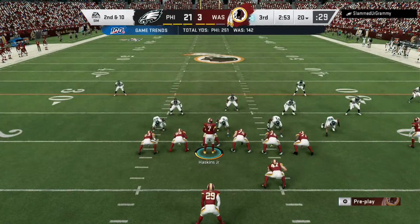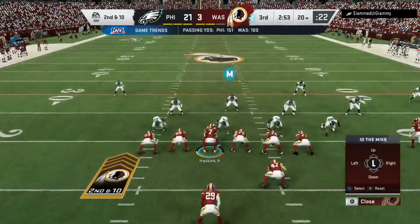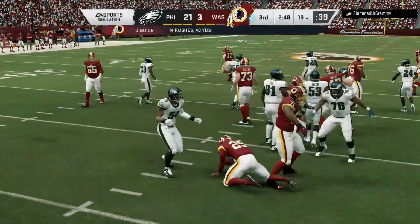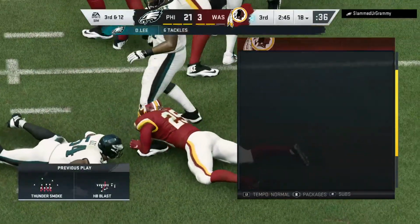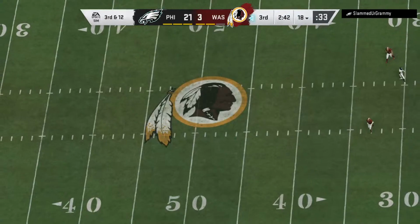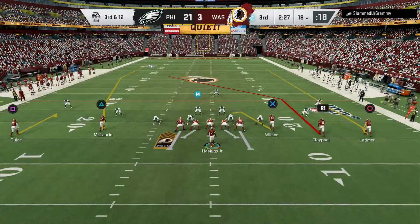After the incompletion, here's 2nd and 10 from the 20. Watch twins. Switch gears. Geis, and he is going to be stopped cold behind the line of scrimmage. The tally there, -2 yards, brings up 3rd down. But these guys are going to have to chop into that deficit. They're going to have to do a much better job in the run game. Caught behind the line of scrimmage, no yardage to be found. This offense in desperate need of a conversion as they come up on 3rd down.